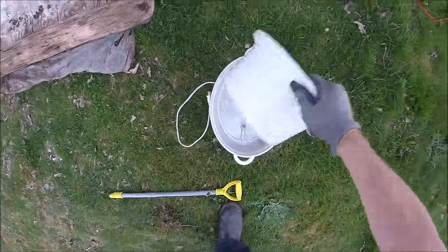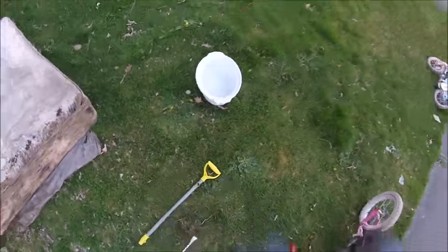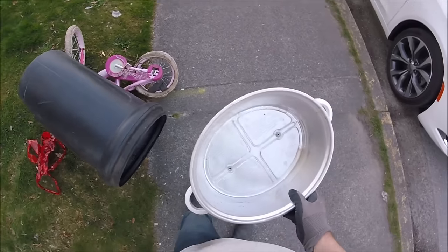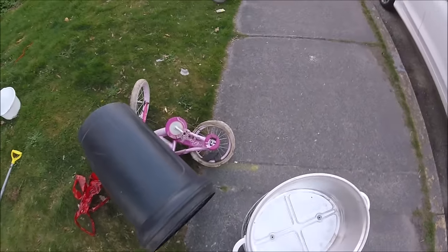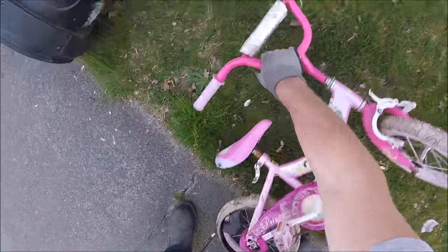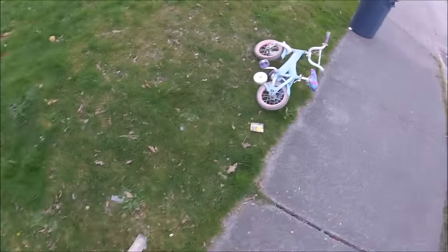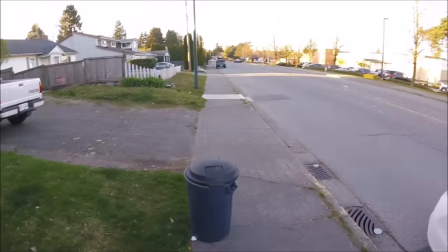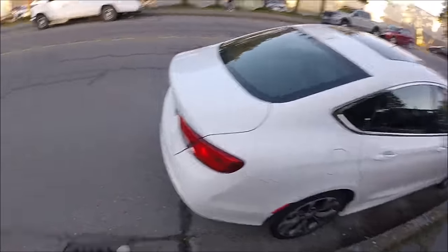Figures. I left my cutter. Oh, I got my cutter. I'll take it anyways, because sometimes that's aluminum. I can sell it dirty. Take the two bikes here. Those windows are up there actually, which we're going to take a look, see what's left.